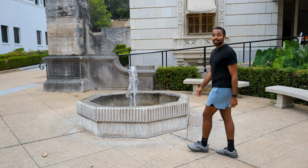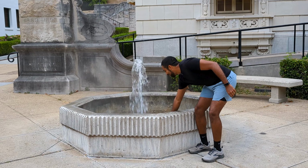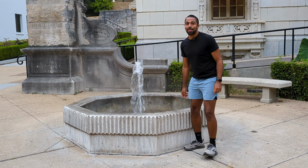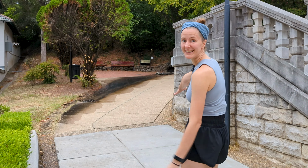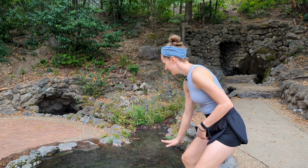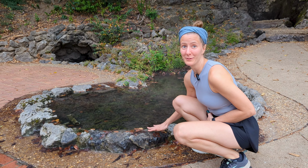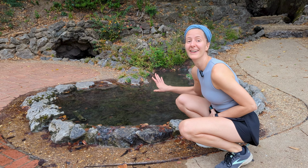I wonder how hot this is. You can see the steam coming off. I'm not gonna touch it. Let's go to the display spring. This is the one that you can touch. It's supposed to be cooled down from how long it is. It's still pretty warm. Would you take a hot tub in there? No, it's too hot. I'm already sticky.